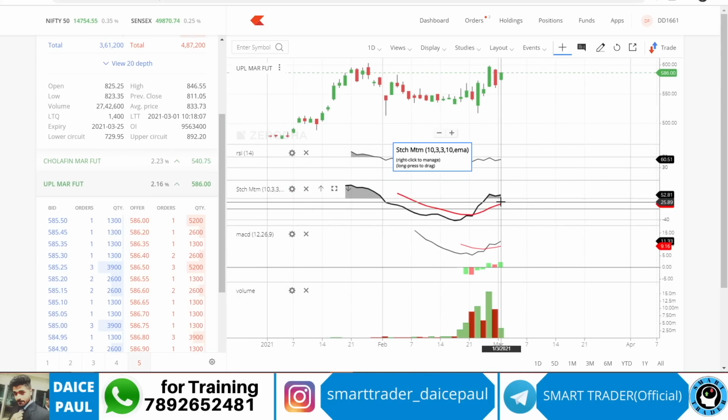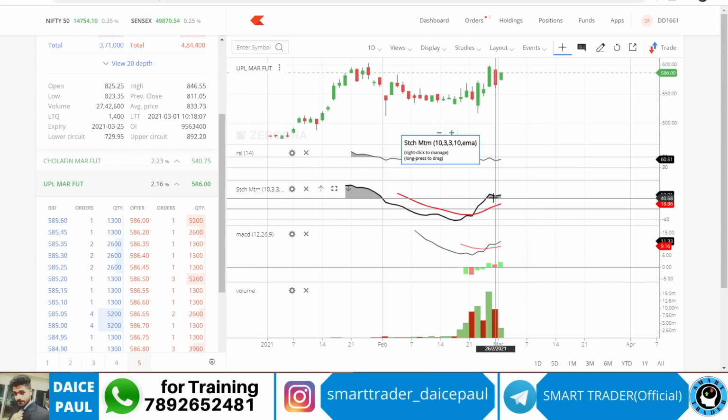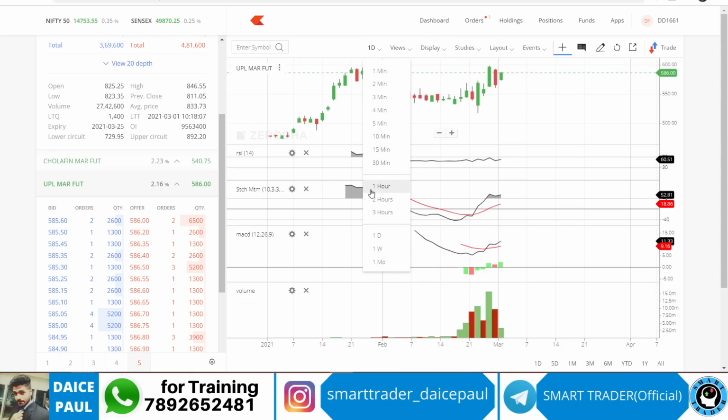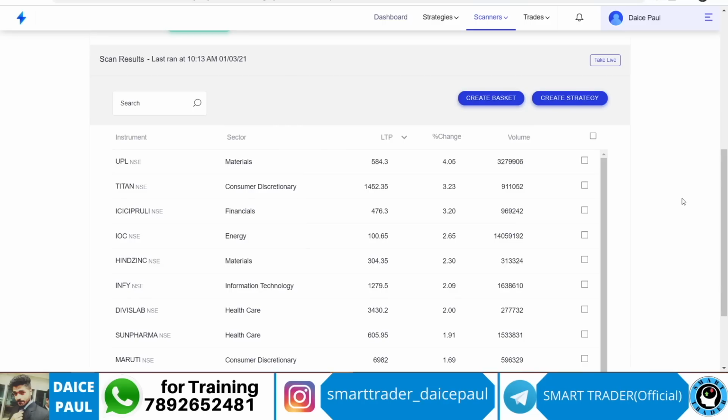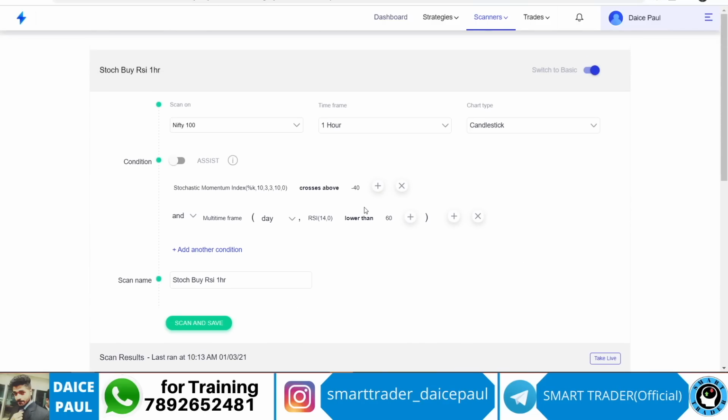Yes, on stochastic it is an overbought area, but on 1 hour, it is still in the next rally like this. See this rally. This rally is what I'm trying to take advantage of. If I miss my target, candles will also give advantage. So there are different ways. Now I just checked with stochastic. Either you can enter with the RSI stock, you can change the time frame, or you can go with Heiken Ashi also. It doesn't matter, but you need to have a clear picture of what you're doing.